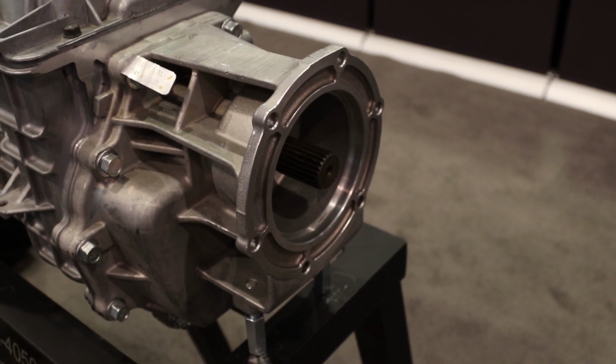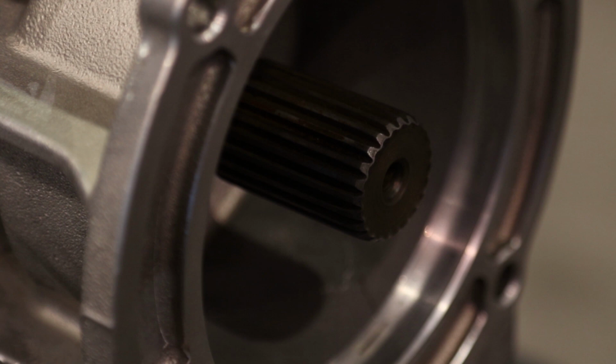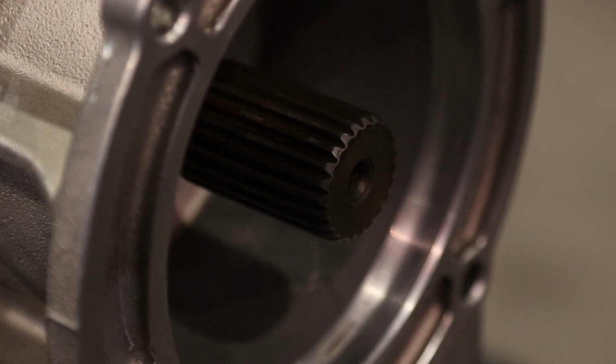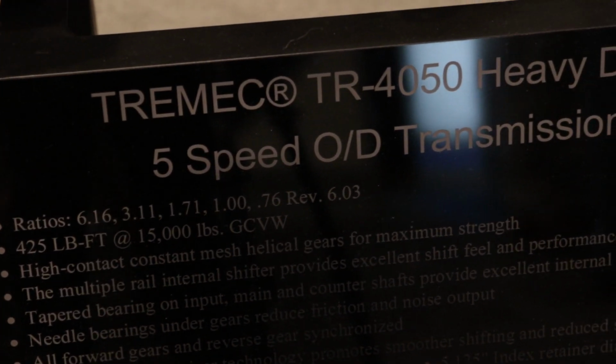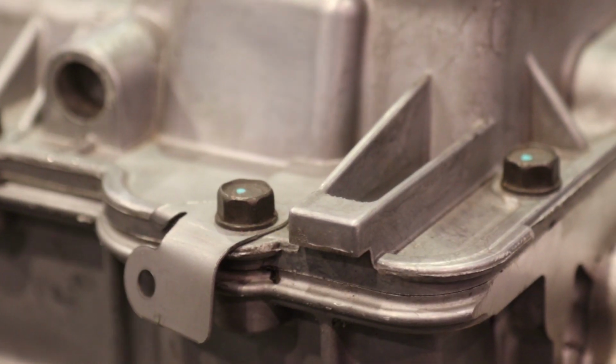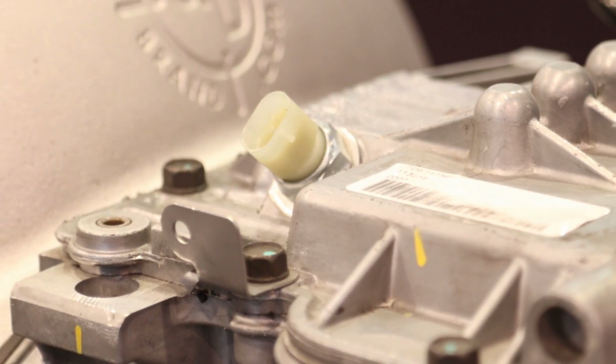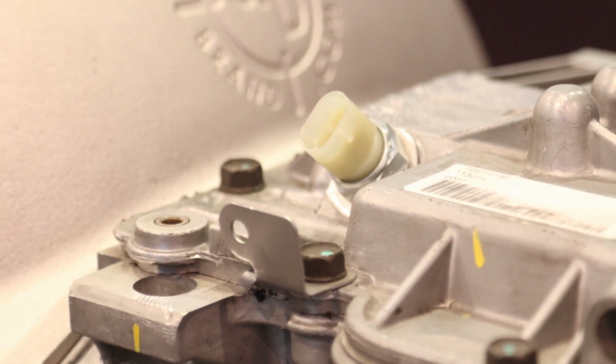for this particular build. Everybody's familiar with the TKO 5-speed and the Magnum 6-speed, the T56. Tremec's quality is second to none, and the 40/50 is no less. You get the same traditional Tremec quality in the 40/50 as you do in all the other lines. And it's just so needed in the 4-wheel drive market, with so many new builds coming out. So great to be able to have that offering.